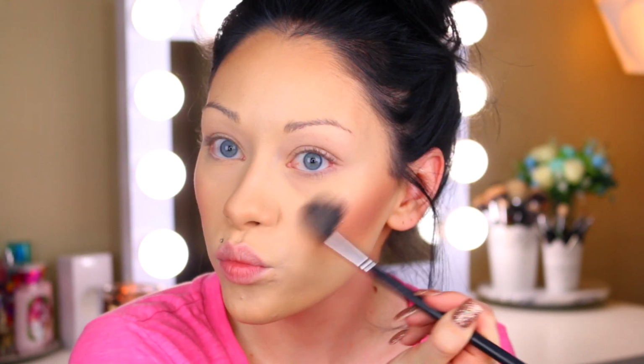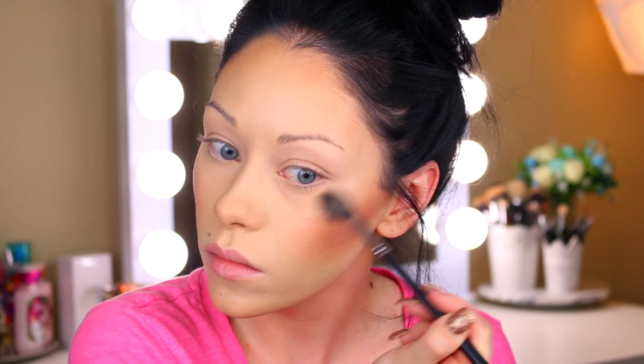For highlighter, I'm going to take the MAC Hyper Real palette. This is such a beautiful highlighting palette from MAC. I'm obsessed with how creamy and buttery these highlights are. They're amazing. So I'm just applying that on the tops of my cheekbones.